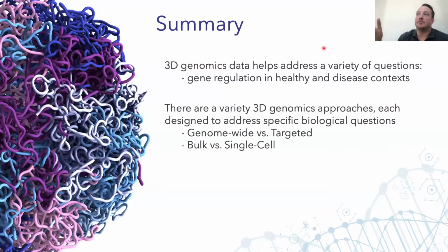In summary, I really believe that 3D genomics data helps address a broad variety of questions. And I've tried to show here some examples in the context of gene regulation, both in a healthy and disease context. And there are genome-wide and targeted approaches to consider, as well as bulk and single cell approaches to consider when you're thinking about integrating 3D genomics into your research.